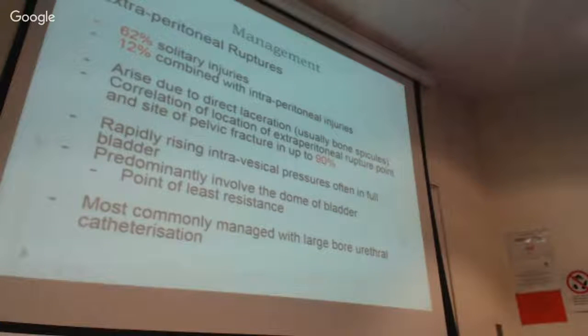And again, the extraperitoneal ones are often the ones associated with pelvic trauma. So here you have this flare pattern with an extraperitoneal leak. So there's nothing on the inside. These are actual pictures from patients. The reason they're rubbish quality is because they're done in the emergency department with the urology unit.